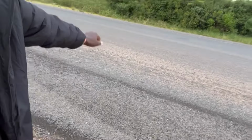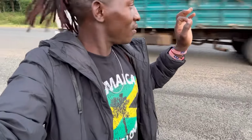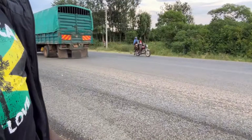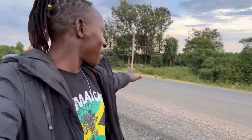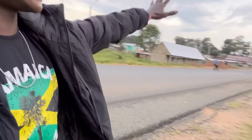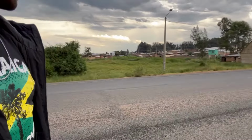This is an international road. I know, guys, I always show you this road, but for sure, it's very special. It connects Kenya and Tanzania right here. Sorry for that noise. Trucks are passing here, you know. Tanzania, it's just there. It's not that far from where I'm standing.